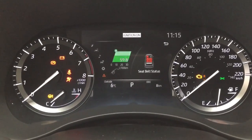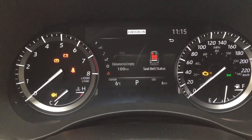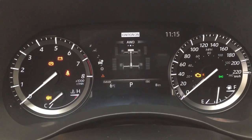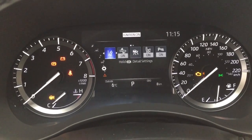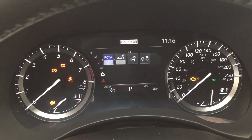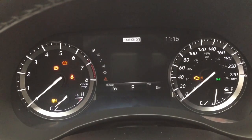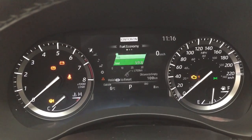Taking a look at the multi-informational display, you'll see a couple of different features on here which include your fuel economy. You do have a distance to empty, and then scrolling through some more, you do have your compass, audio, all-wheel drive with your tire pressure monitoring and safety system status, settings menu with the lane departure alert, pre-collision system, blind spot monitoring on and off, parking sensors, or I should say rear parking sensors, rear cross traffic alert, and a couple of other additional features as well. You'll finish with your messages menu, and you do have a digital compass with an exterior temperature gauge and digital clock.